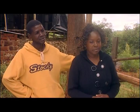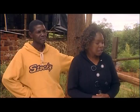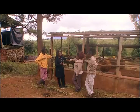So last time we were here, we taught you about the vaccination. So how was it? We used to spray twice in a week, we're spraying once. Now you're only spraying once? Yeah, once in a week. So there's been a big difference? Yeah. The budget has been lowered. So the cows are doing good and we are happy.